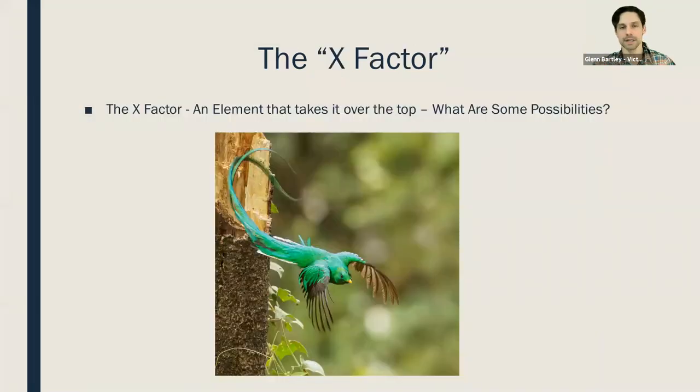All right, we've gone through our seven elements and now I'm going to throw it back out to you guys. What are some things that could be like an X factor? What are some things in addition to our seven elements that could take the photo up to the next level? What do you guys think? Hold the space bar down and give us some suggestions. Luck. Luck? Always required.